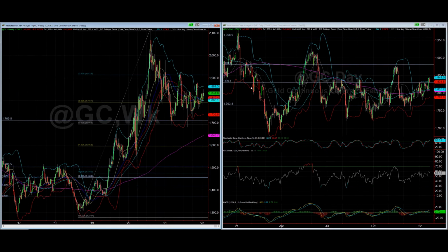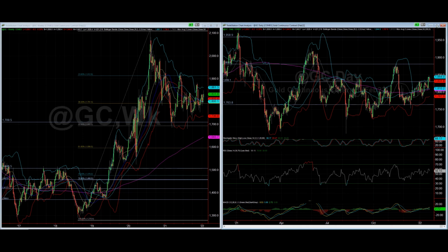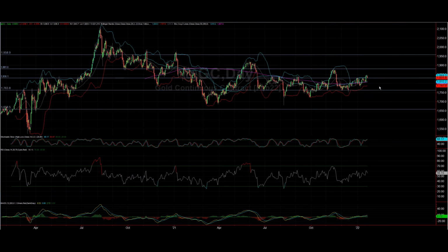So that is probably why gold is not going to do very much for quite some time. Is gold repairing itself on a weekly and on a daily basis? Yes, we're slowly turning these moving averages. Yes, we keep on closing above them, but really it's pedestrian. There is absolutely no impulsion here.